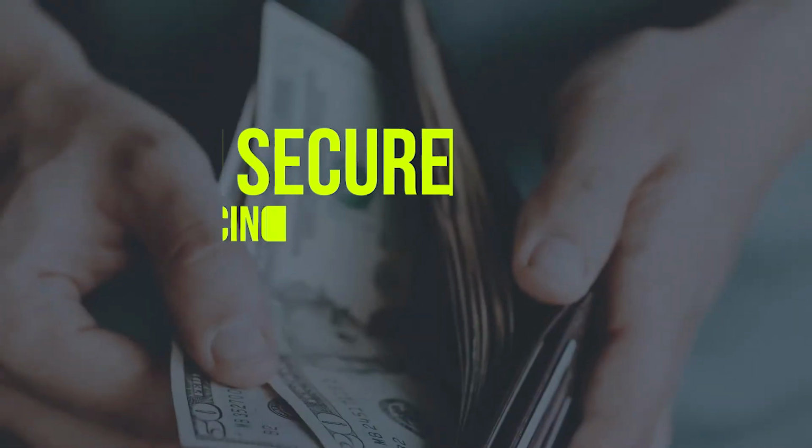Number 2 is secure financing for the property. If you're planning to pay cash for your first investment property, you can skip this section. It's okay, just don't brag about it. Otherwise, you'll have to figure out where the money is going to come from.